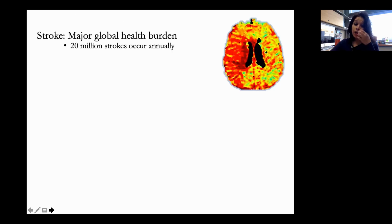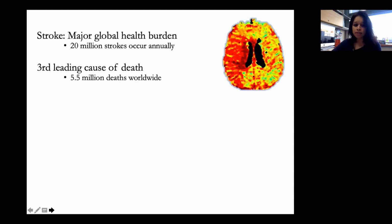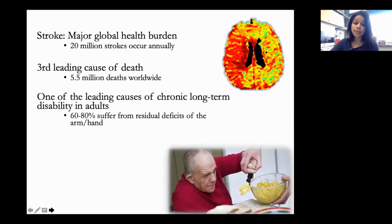So the burden of stroke in the United States and even globally is just enormous. It is the leading cause of long-term disability among adults in the United States. There are now estimated to be 8 million stroke survivors in the United States alone. And the cost of the long-term disability associated with stroke is tremendous.